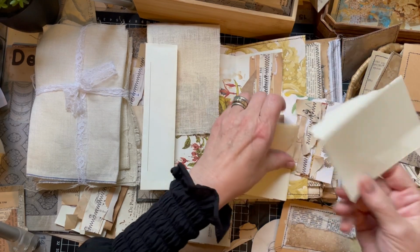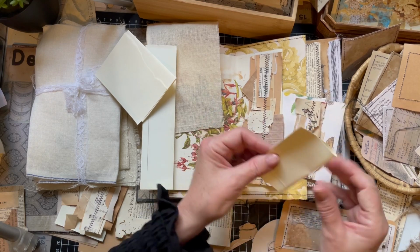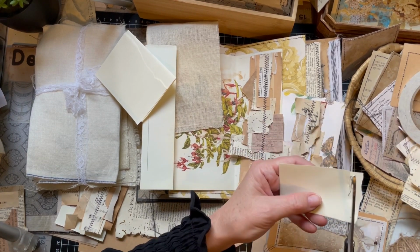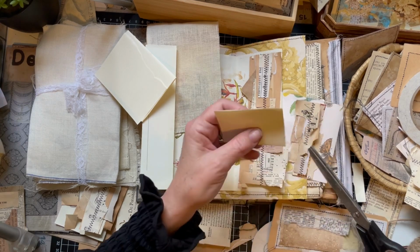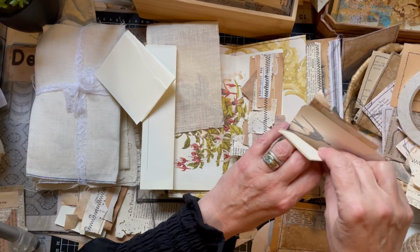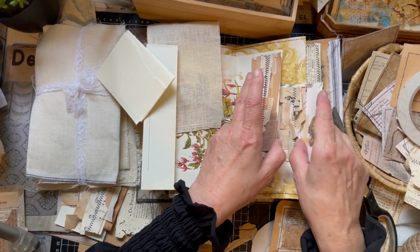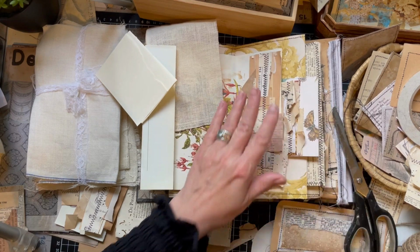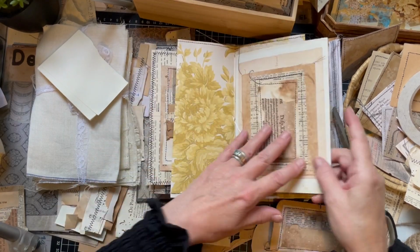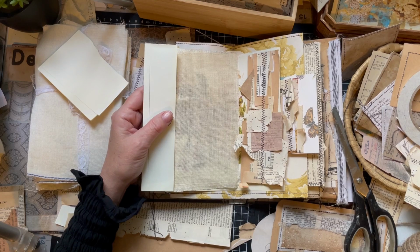I buy little tiny notebooks. This I got in Thailand actually at Christmas time. So inexpensive, and the paper is absolutely beautiful for writing on. So tuck it in there. And the butterfly is flying. Okay, happier. This needs a page.